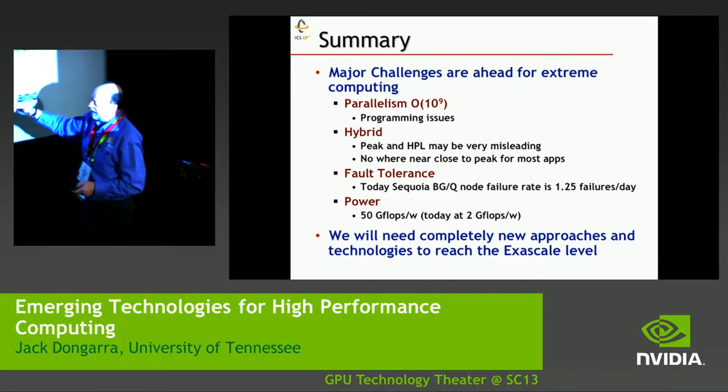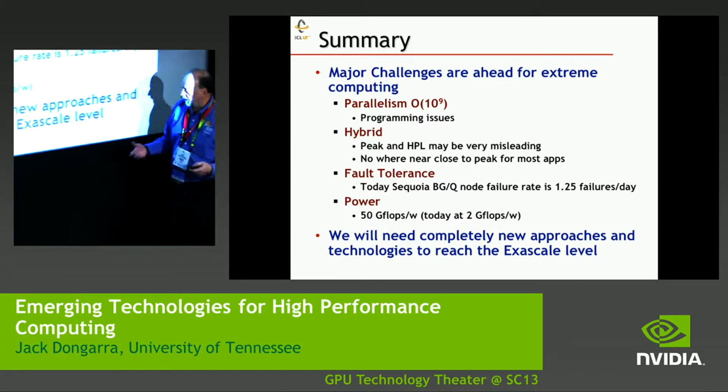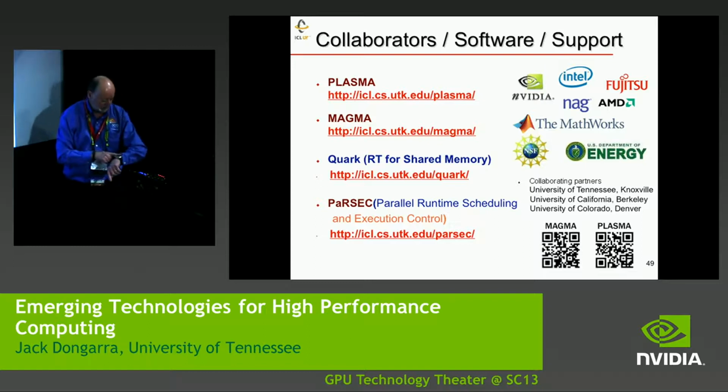Many issues there relating to faults, relating to power, and we need to really make a big investment to get the new technologies. So some of the software is available. You can go to the website and pick it up. Be happy to answer any questions if I have any time left.